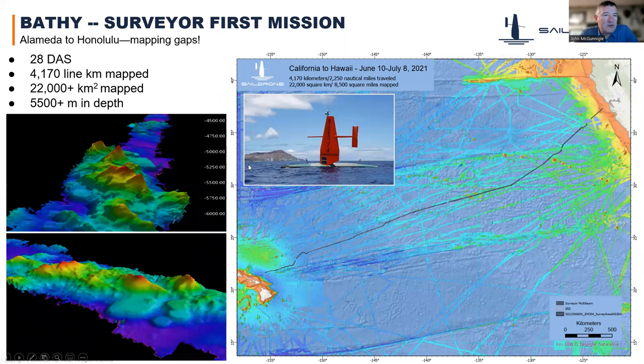Bathy, so bathymetry surveys. This is an example of a Surveyor mission. We collect quality bathymetry data, and this quality is as good as any NOAA ship for a fraction of the price it would cost per day for a NOAA ship to do this, and you get the same data. You can see here, over 4,100 kilometers mapped in a line, and total over 22,000 square kilometers and depths of over 5,000 meters.